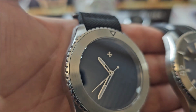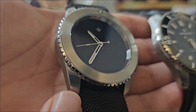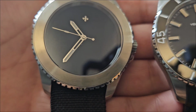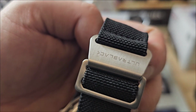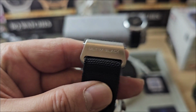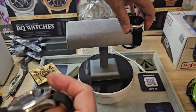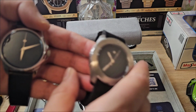And I like the brushed finish on the bezel as well. The usual finishing, satin finish with a bit of beveling there as well. Very nice indeed. I love the engraving at the back. And the actual nylon strap is very cool indeed. Let's get it side by side. The actual other version that you can get, which is a far more dressy piece. And you'll see the differences in regards to what I mean in regards to both pieces, guys.